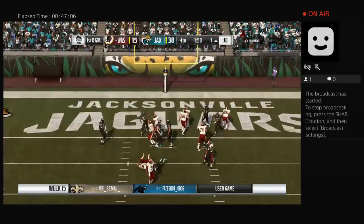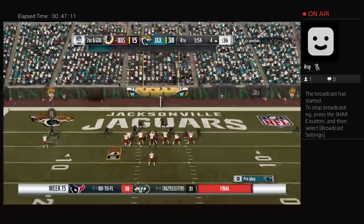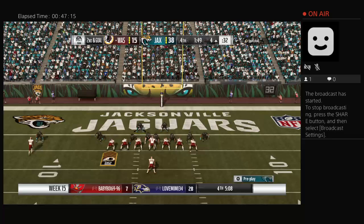On the ground, Geis. And this one will wind up with him losing yardage. Back to the 4-yard line. The loss of a full 3 yards, and now it's 2nd down.